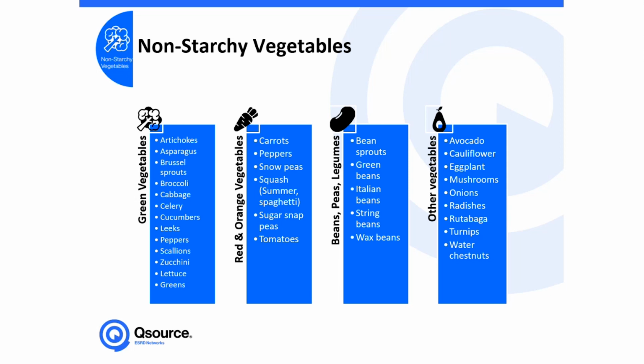So a few examples of including vegetables could be as simple as adding chopped onion, peppers, spinach, or zucchini to scrambled eggs in the morning, or adding avocado to toast. So those are some easy tips just to add in at a meal. Next slide, please.